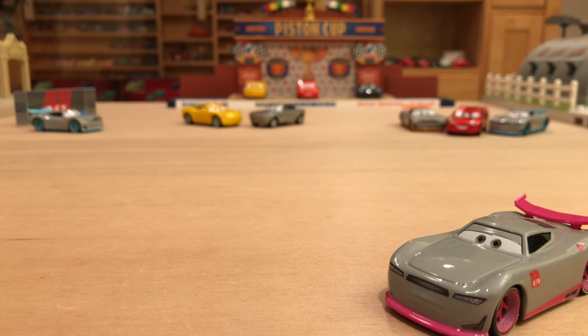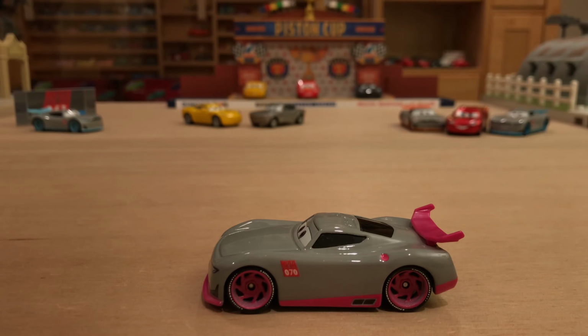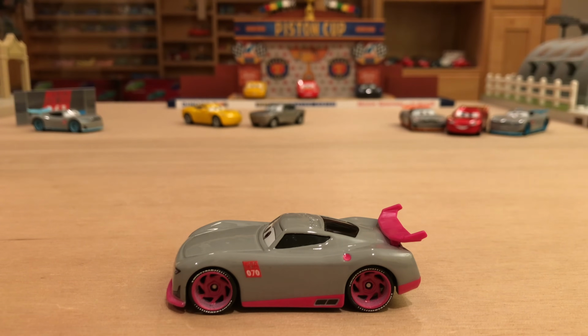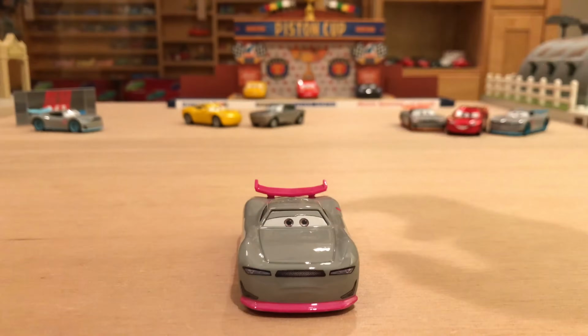Now, as for releases down the line, he may get released again in like some sort of Rust-eze trainee pack. I could definitely see them doing that, but I would definitely recommend picking this up right now because they have so many options for releases that to re-release this guy would be kind of like pointless, because they could just, you know, change the color on him and make him a new release and get more people to buy him. So that's pretty much it for the prelude here, and let's just get right into the review.